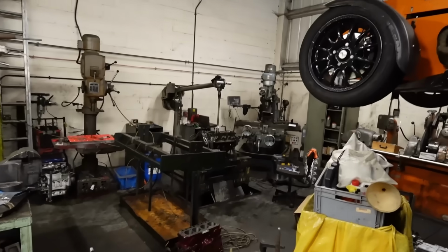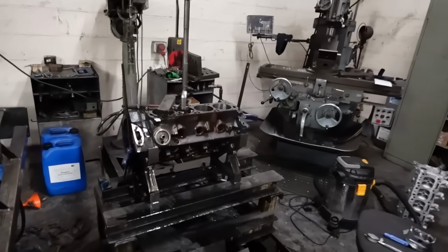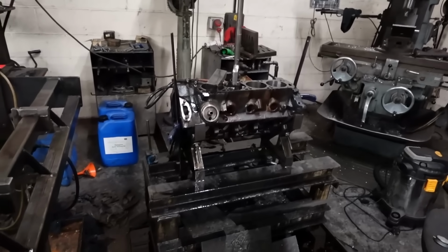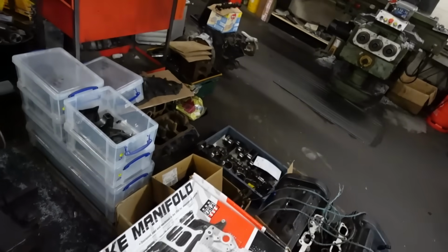Just in time for John to finish that V8 over there. He's on the second bank of 4. This is the American V8. And then that job will be done as well. So we're getting lots of little machining jobs done in here. And you can see the space sort of opening up down here already, guys.